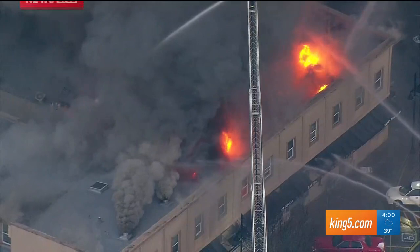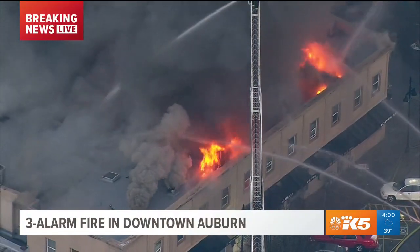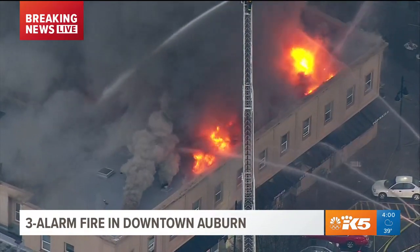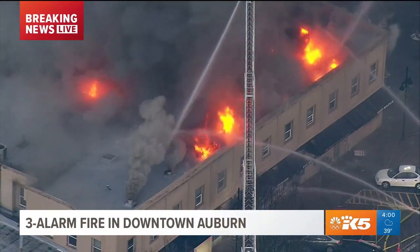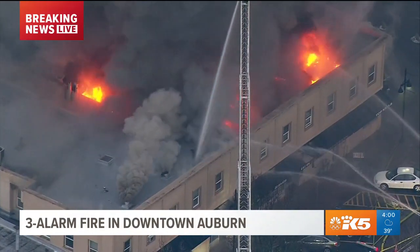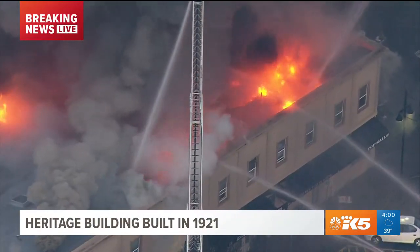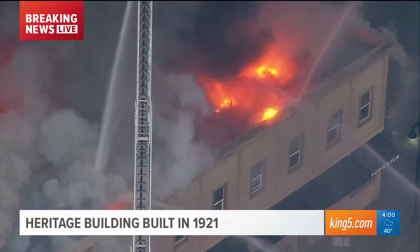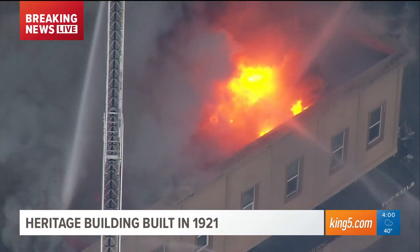All right, thank you, David. We want to go right back to these live pictures. Take a look. Very active scene right now. You can see the flames, you can see the thick smoke, and you can see firefighters working to try and get this fire out. Really big fire. And I'll tell you a little bit more. This building is not designated as historical, but we've been in touch with the mayor's office there in Auburn, and they've let us know that this was built back in 1921 and is an important historical landmark for the city.